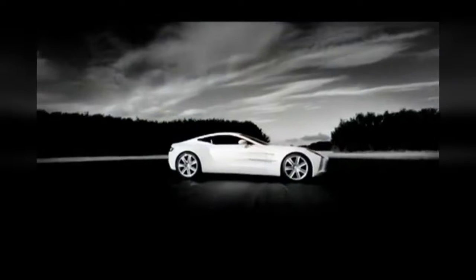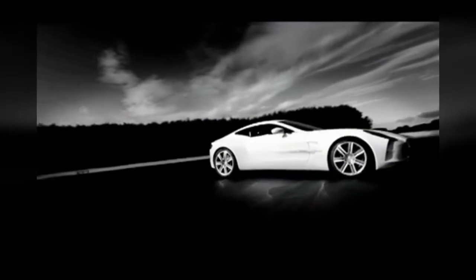This car has everything to become a classic, but at the moment it's the most modern, advanced car, and it's not a classic.